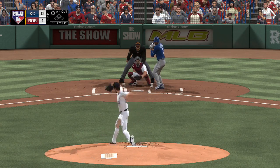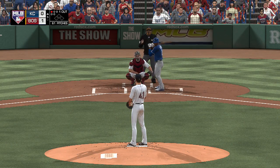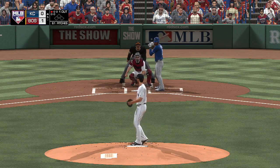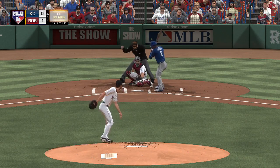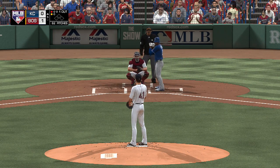Into the windup and the pitch. A fastball here as he'll take a look at ball 1. 1-0. Called strike at the knees, evens the count at 1-1.